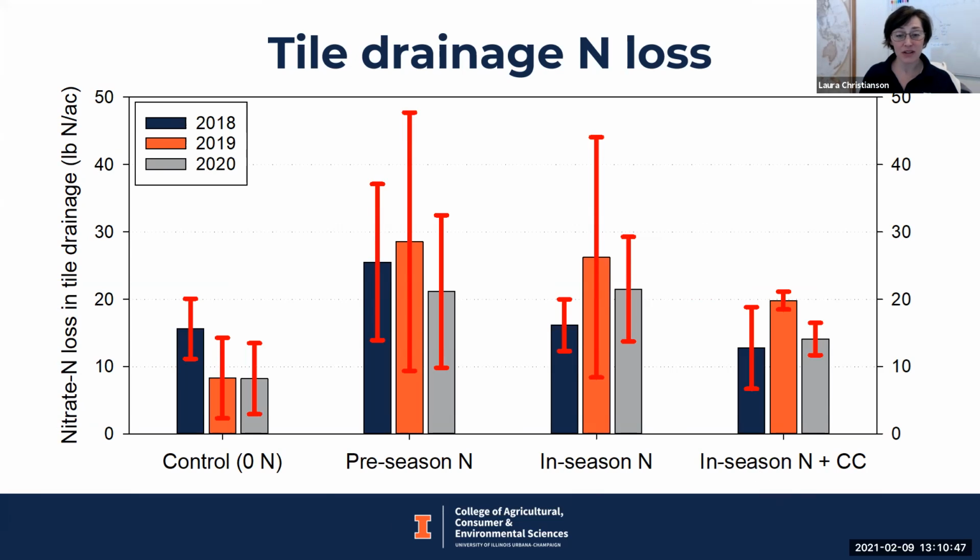And so the error bars are really big. That indicates a high level of uncertainty or a high level of variability within the 4 plots that were making up each of the bars here. Remember, I said 4 treatments replicated 4 times. So each bar here represents 4 plots in a given year.